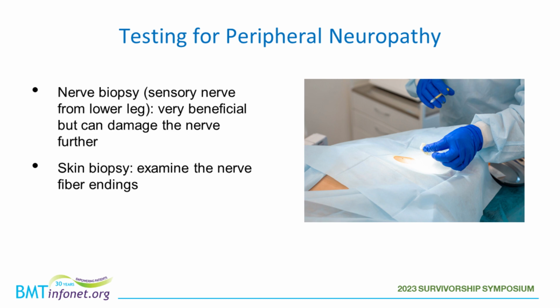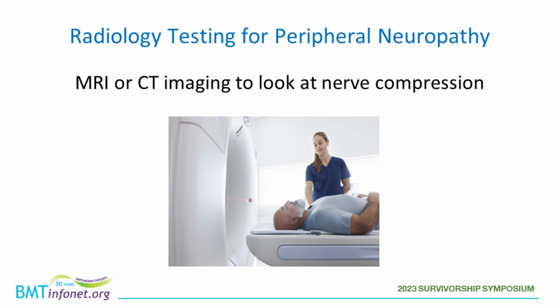There is an option for a nerve biopsy, which is extremely helpful in gathering information on any cause for the peripheral neuropathy, but it also carries risks, including damaging that nerve even more so. So it's not used too frequently. Then there's also a skin biopsy, which is a more benign test and doesn't cause as much of a risk. It's mostly helpful for sensory neuropathy or small fiber neuropathy, which may not be picked up on those other nerve tests we talked about, the EMG and the nerve conduction tests.